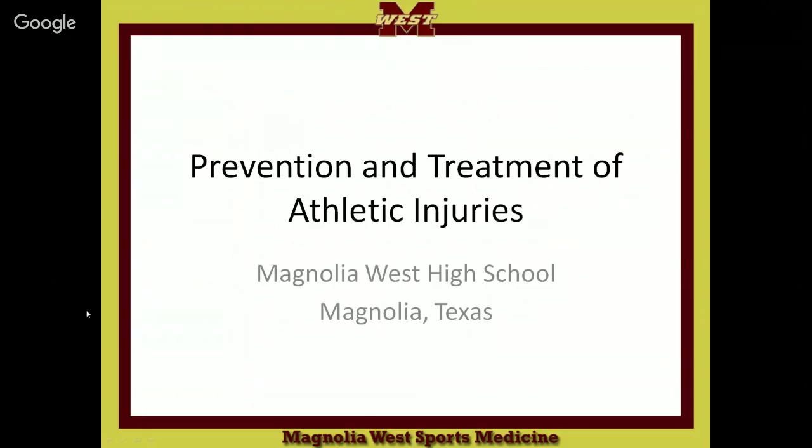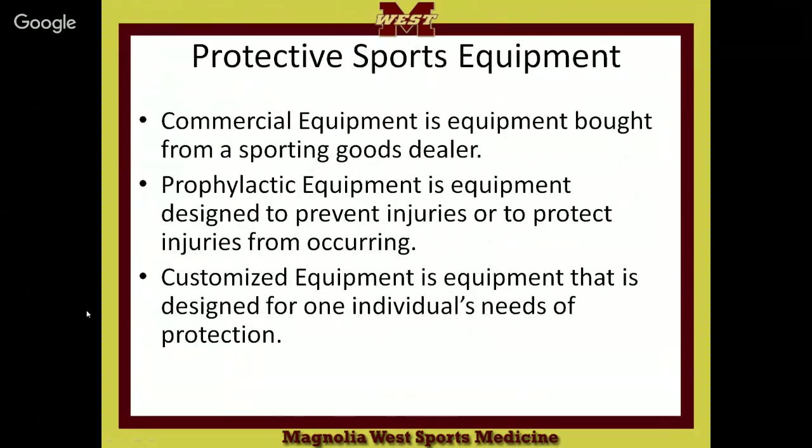Here we go. Protective sports equipment. All right. Protective sports equipment. Active space. Protective sports equipment. All right. So there's different types. Now, where can I go get sports equipment?